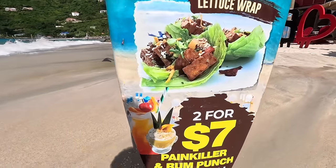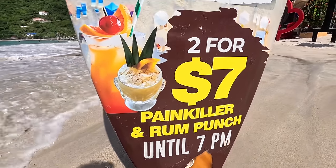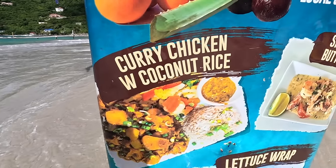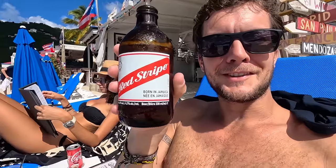Some other deals that they have, 2 for $7, painkiller and rum punch until 7 p.m. Ooh, curry chicken with coconut rice. I might have to go for that. Sounds good. So I'm going for the Jamaican beer, the Red Stripe. They did say that they do have some local beers on the islands, but they're not selling them right now. So it was more like the Mexican beers, Modelos, and the one from Dominican Republic, Presidente. But I like these. I like the bottle too.